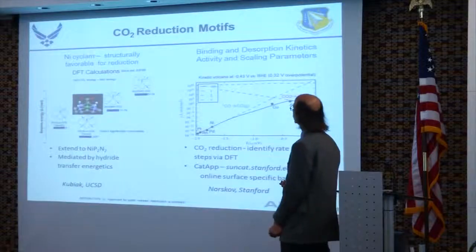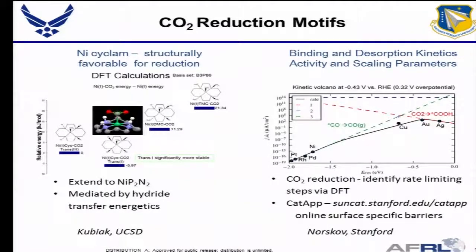So one of the first results that I'm going to talk about is from Cliff Kubiak. He was looking at these nickel cyclams, which were recognized to be efficient for this reduction of CO2. One of the results they found was that they thought you had to have mercury present for this to happen, and it wasn't really clear why that was. Some of the calculations that Cliff did gave him an indication of why that is.